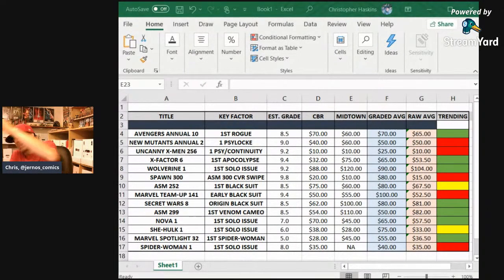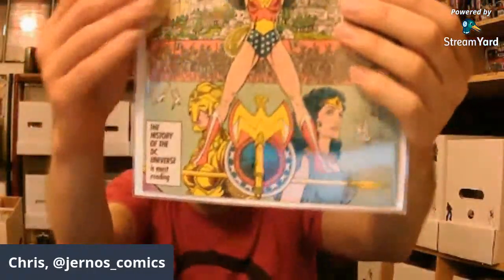And then, guys, remember, I didn't crunch numbers, but I think it was Mike that said no DC, and I pulled out this beautiful Wonder Woman number 1, George Perez. And this is a beautiful high grade book. Just from eyeballing it in the cover, I'd say at least a 9.0. Maybe even higher, maybe a 9.2, maybe with the press, a 9.4. So I just kind of threw that in here just to get some DC love.